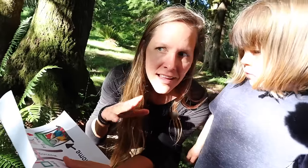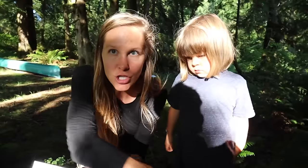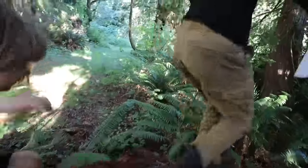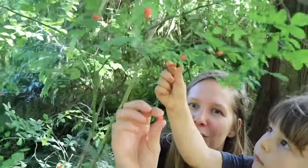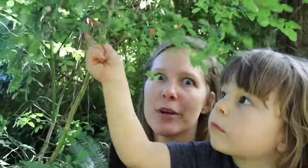When you go to visit someone's home for the first time, sometimes do you know what can be really nice? If you bring them something, like special flowers or something special to eat. And I was just looking at all of the ground. There's all of this wood sorrel, and also there's some huckleberries right here. This would be a perfect gift to bring our new friends. These are called huckleberries, and they're tart and a little bit sweet and super delicious.